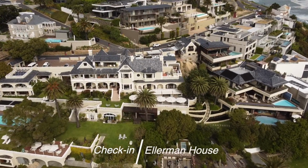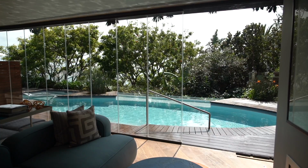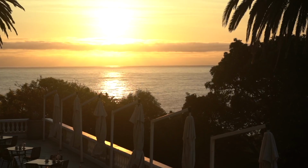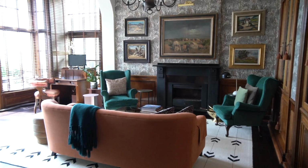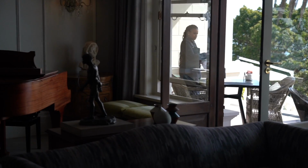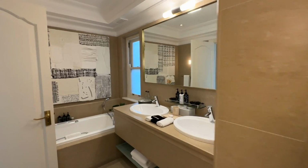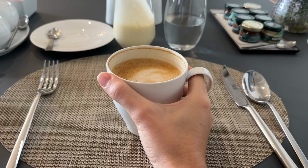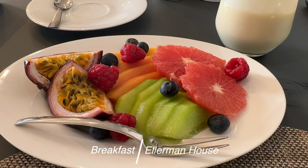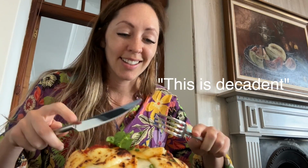My day begins at the Ellerman House, which has got to be Cape Town's most beautiful boutique hotel. It's situated in Bantry Bay, overlooking the sunset on the Atlantic Ocean. It's in a historic building from the early 1900s, and it only has 16 rooms. It has that level of personal service where anything seems possible. This is halloumi toast, halloumi with an egg. Wow, this is decadent.